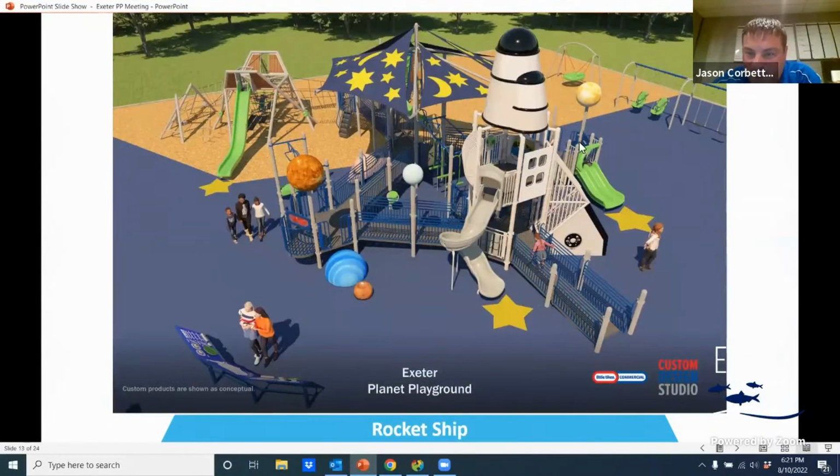Even up here as well, there's a little panel with mountain and oceans. And as you're touching each tactile piece, you're going to get a sound that goes along with it. There's the sound of a waterfall, sound of birds playing. So there's a lot of detail in here.